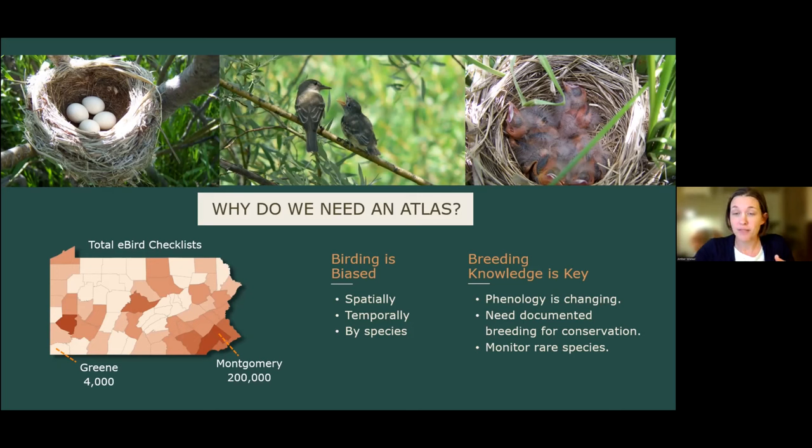The second big part of this, why atlases are really important, is because that breeding knowledge is really key. Those breeding codes, like I said, are in eBird, but they're not used very often. So we're missing a lot of that information. We know that reproductive phenology, or the timing of when birds are breeding for some species, is shifting with climate change. But it's really hard to describe that without a good amount of breeding data. So the Atlas helps us look at where those breeding windows are shifting.